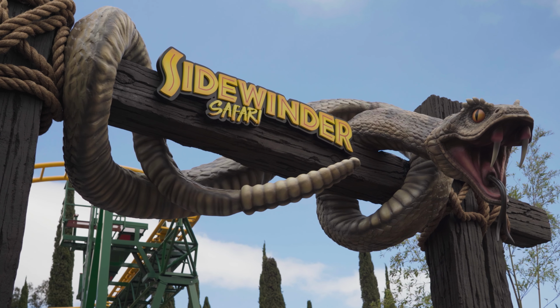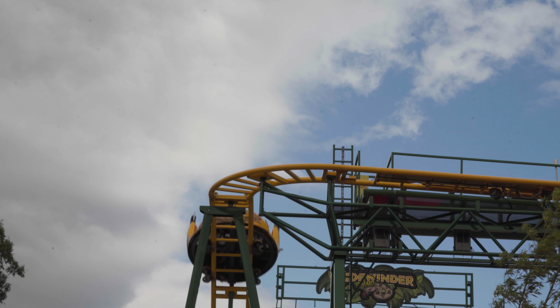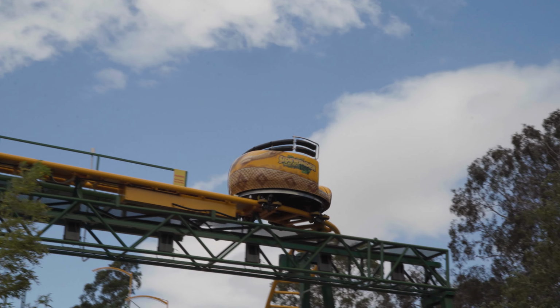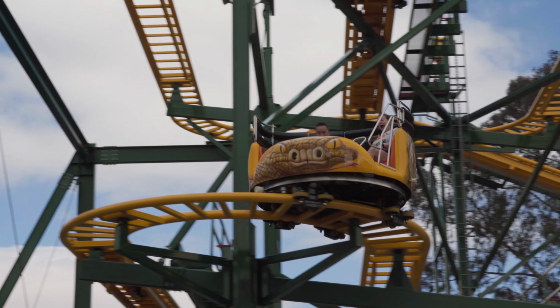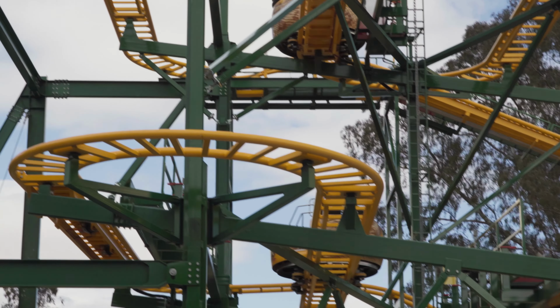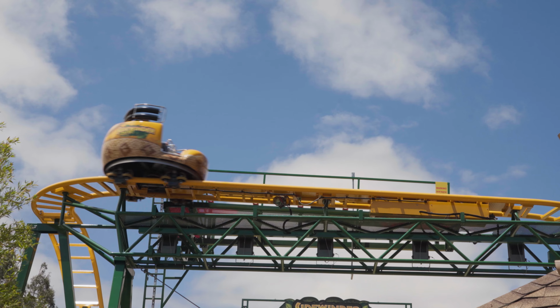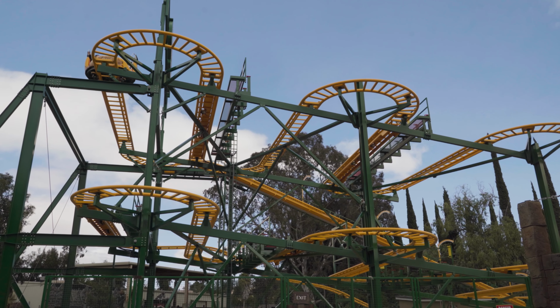Obviously, the biggest news at Discovery Kingdom this month is the opening of Sidewinder Safari. Let's start by quickly talking through the ride experience. Quick note, expect a more detailed review of this ride coming out next month. This ride offers exactly what you might expect from a Wild Mouse type coaster: lateral forces, quick drops, and of course spinning. The ride is a lot of fun and fills a really important role at the park.